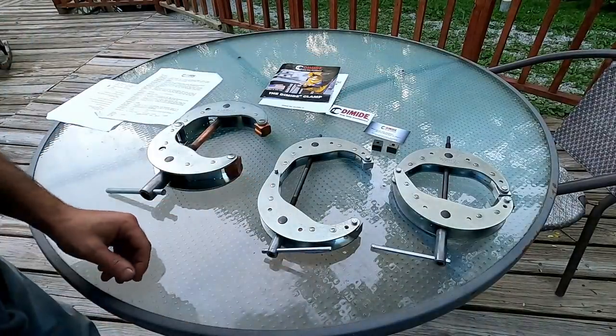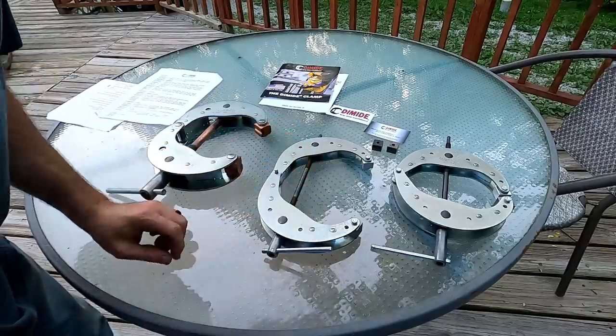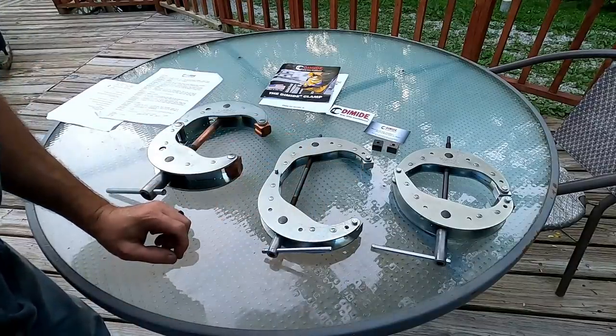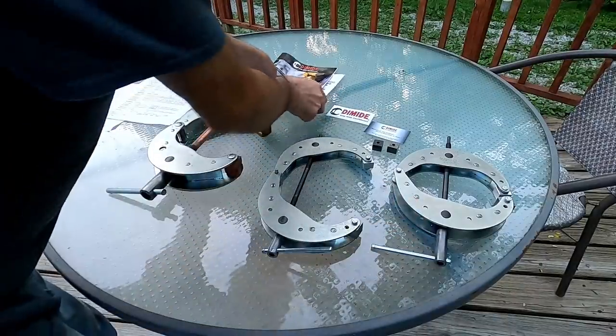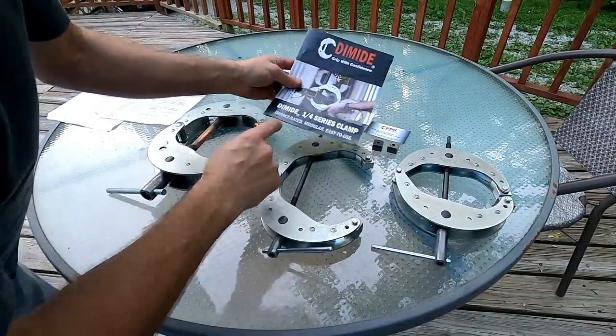I just figured some of you guys would be interested in seeing them, because these do have some pretty neat features that other clamps don't have. Now, this is a quarter inch series clamp, which is not even available to the public yet.